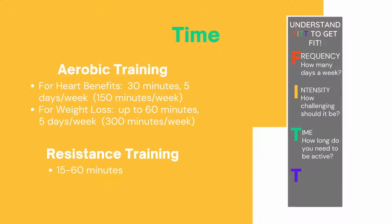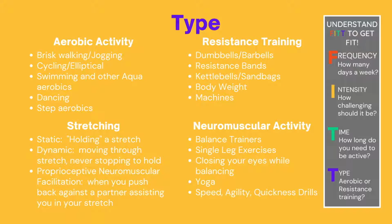Aerobic training has 2 avenues. For heart benefits, do at least 30 minutes a day, 5 days per week. For weight loss goals, perform up to 60 minutes a day, 5 days per week. Resistance training can be anywhere from 15 minutes to 60 minutes. Use as much time as you need to perform your planned resistance training workout. All activity counts, whether you are running or walking, using body weight for resistance or a heavy dumbbell. You are working to improve your fitness and health.